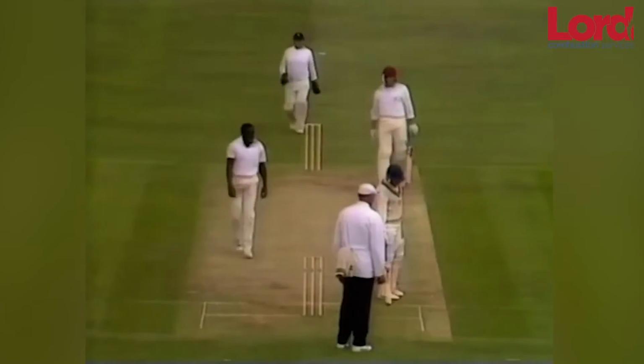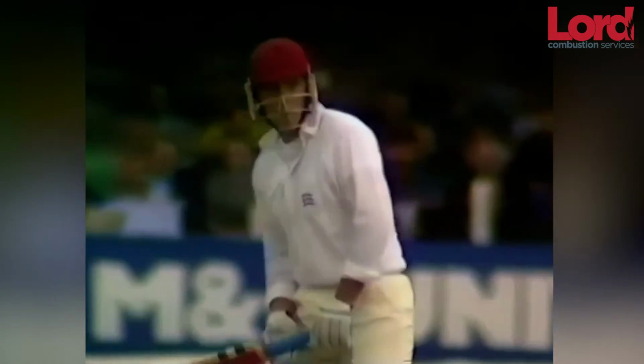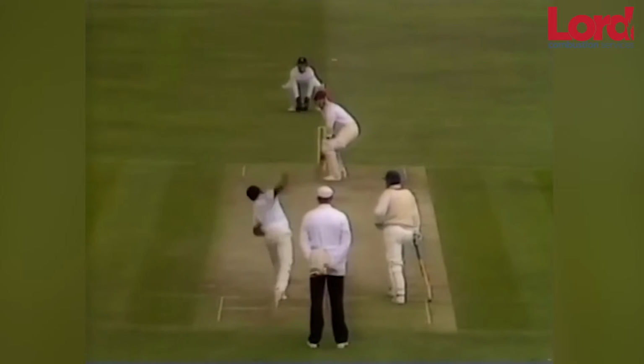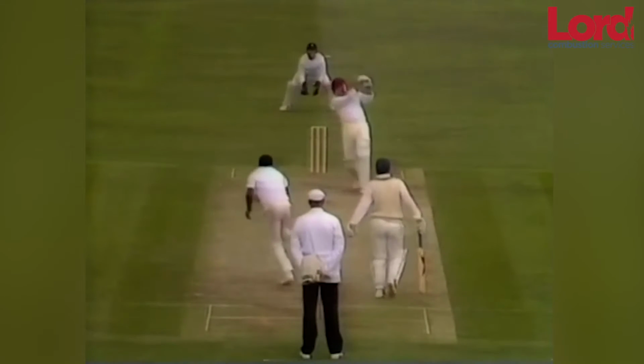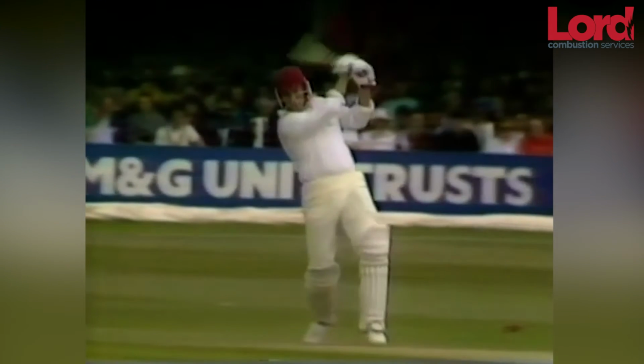Roseberry coming down the wicket, trying to hit that over mid-wicket. Well, the effort has to be made. If Middlesex are going to get anywhere near that 220 score, that's the minimum they'll be looking for. So chances have to be taken now.